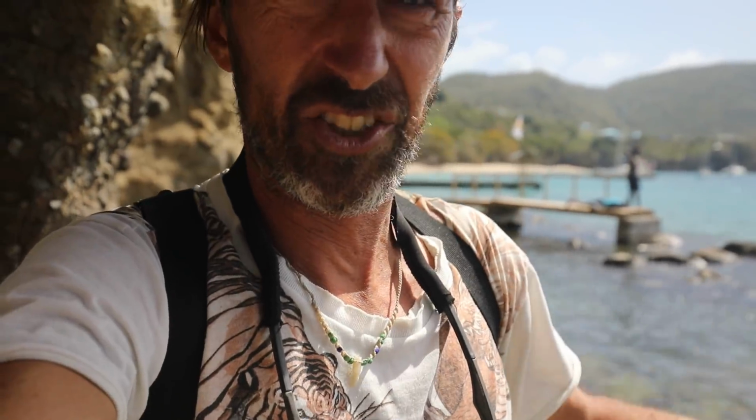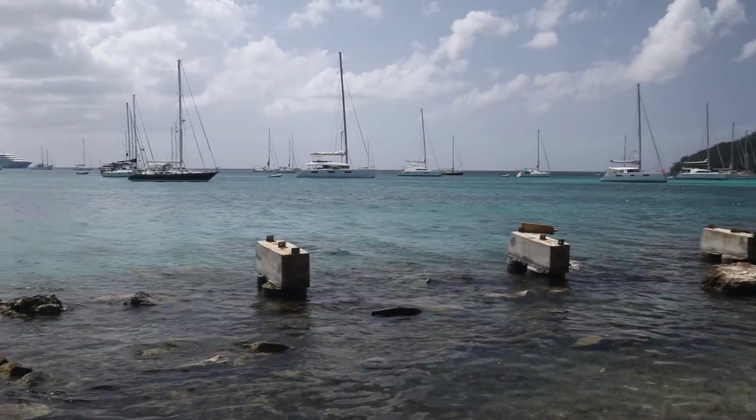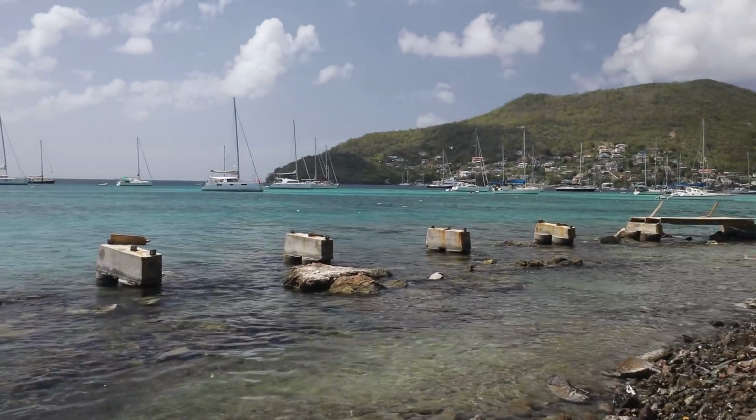This sea path was destroyed when that westerly hit a couple of weeks ago, just as we were coming down Martinique, and just the waves came through and smashed it up. They're slowly repairing it, but in the meantime we're having to make do with this little path here.